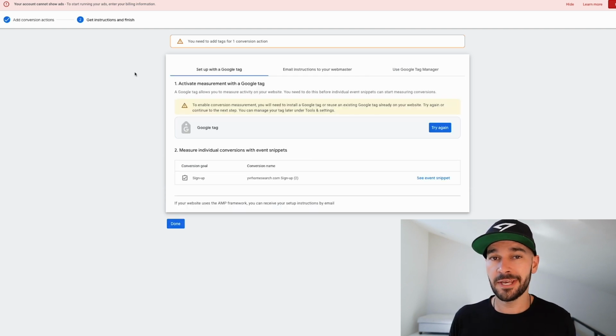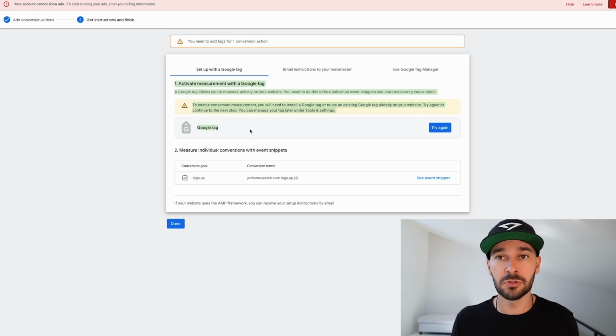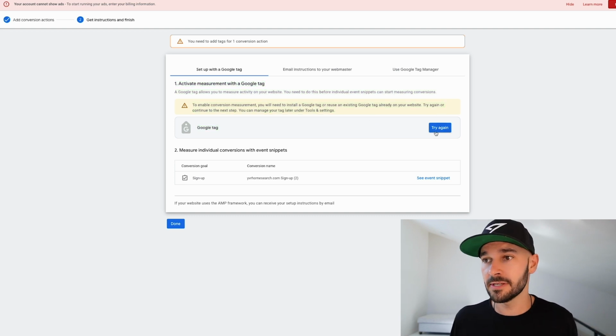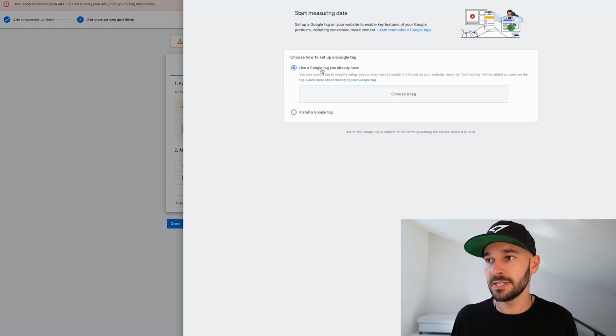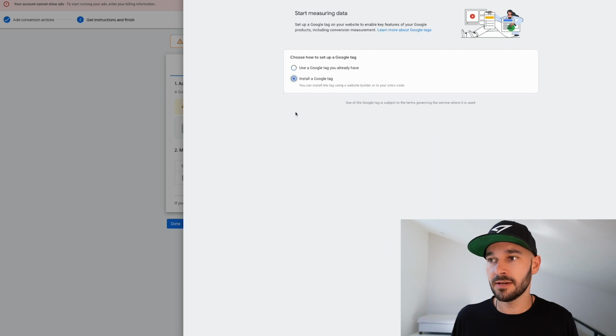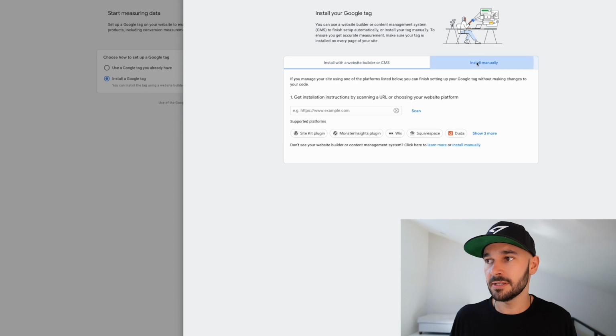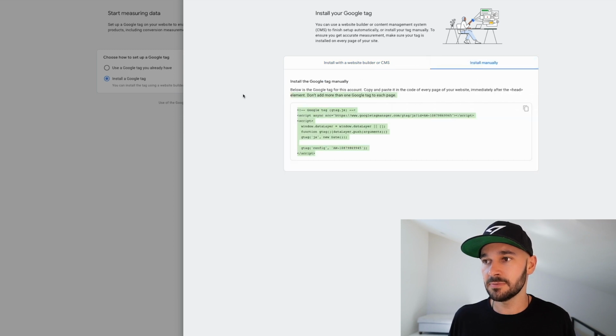Now here is where you're going to get options on how to install your conversion tag. The first thing you want to do is install the Google tag on your website so that your ad account can communicate with your website, more or less. You click on this, and it'll give you an option to use the tag you have or install a Google tag, and then hit next. You hit install manually, and this is going to give you this piece of code.